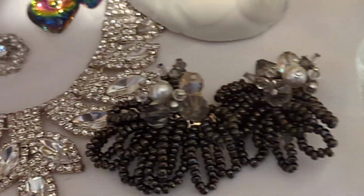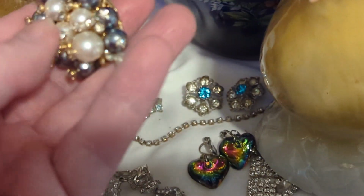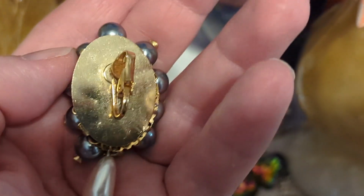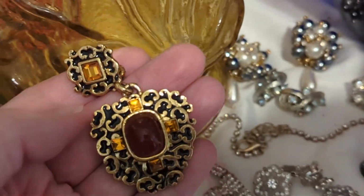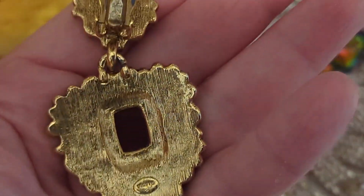Back here, I think these are my favorite. Look at these. These rhinestone and faux pearls, and you have the dangling pearl. These are wonderful. I love them. Okay, then what else do we have? Then we have these, and my black light is upstairs, but I kind of think these might glow. You got the faux amber here. Here is the back. These are marked.